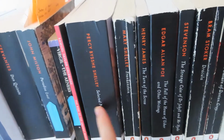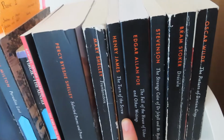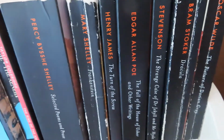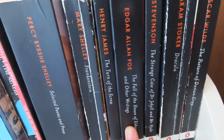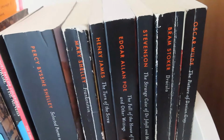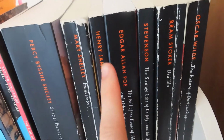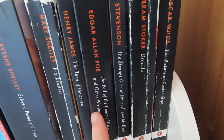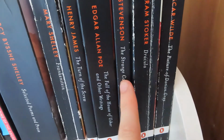So that's good. The Turn of the Screw. I actually don't remember what happens in that because I read it quite a long time ago, so I've been meaning to read it again. This again is another one I use for reference. Any kind of anthology, I tend not to read the whole thing. I just go to it whenever I need to or if I'm interested in it. But this one's quite useful for the Gothic, I think, and also just anything sort of Victorian.